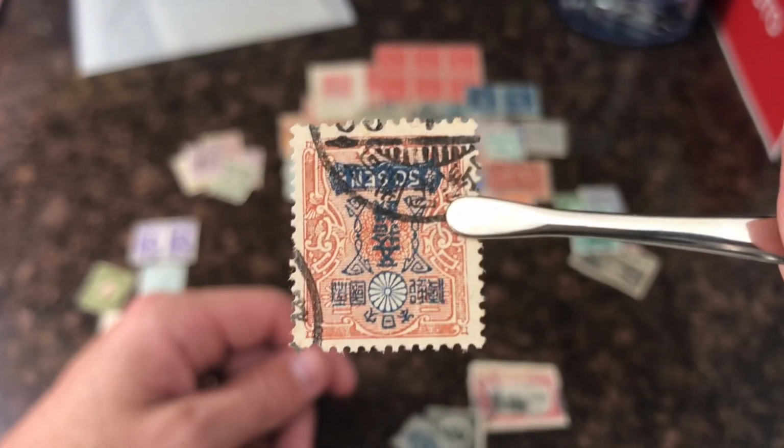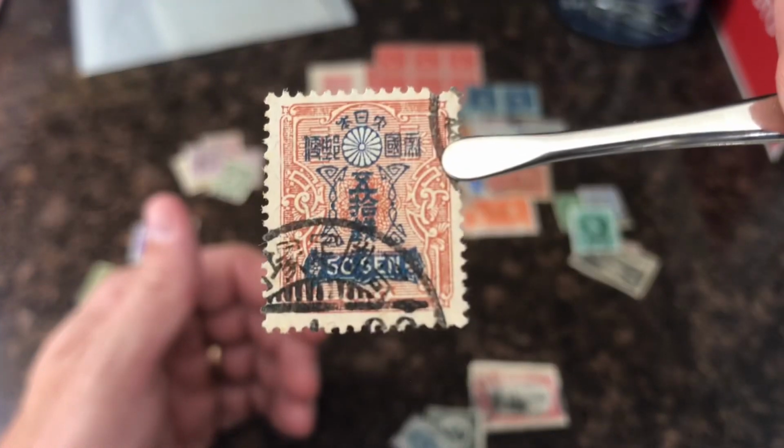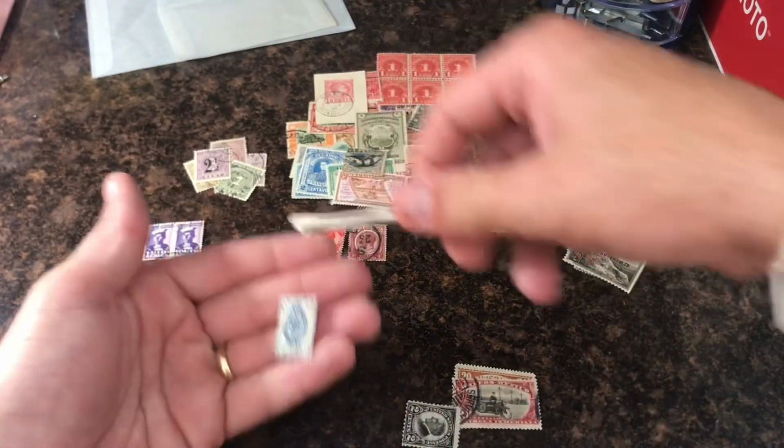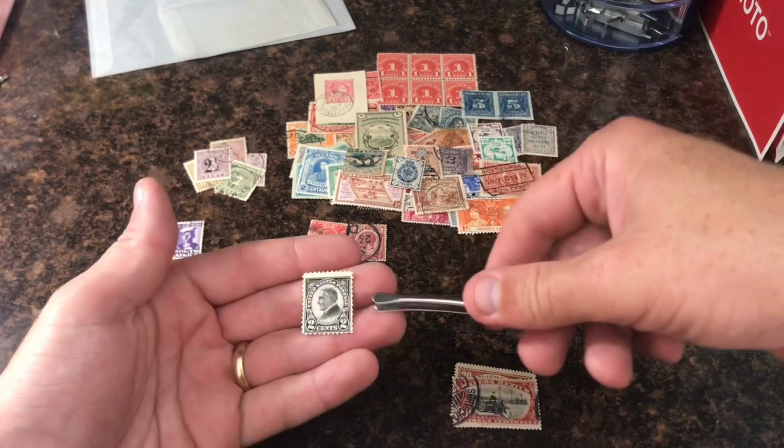Nice stamp from Japan. Upside down. Good job, Mallard. 50 sen. It's actually a pretty high denomination. Those aren't always easy to find. Another Russian stamp with slight damage at the bottom.